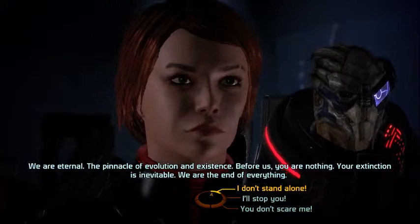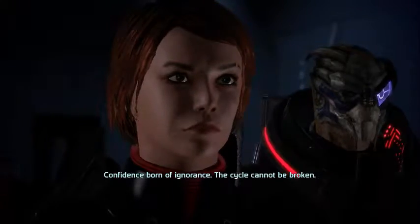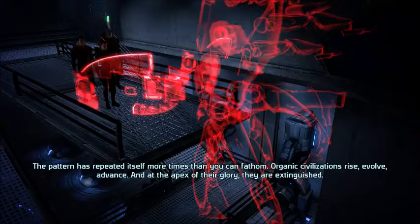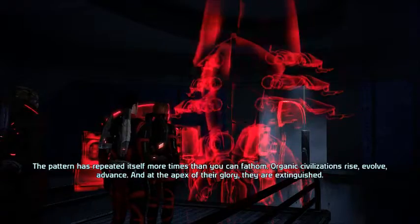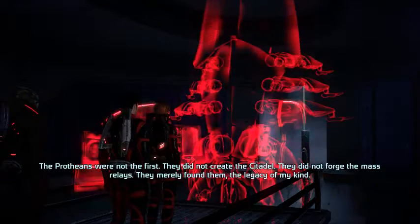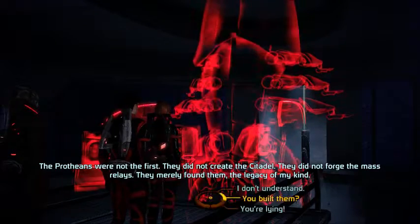There is an entire galaxy of races more or less ready to face you. That's not exactly true. Confidence born of ignorance. The cycle cannot be broken. Cycle? What cycle? The pattern has repeated itself more times than you can fathom. Organic civilizations rise, evolve, advance, and at the apex of their glory, they are extinguished. The Protheans were not the first. They did not create the Citadel. They did not forge the mass relays. They merely found them. The legacy of my kind.